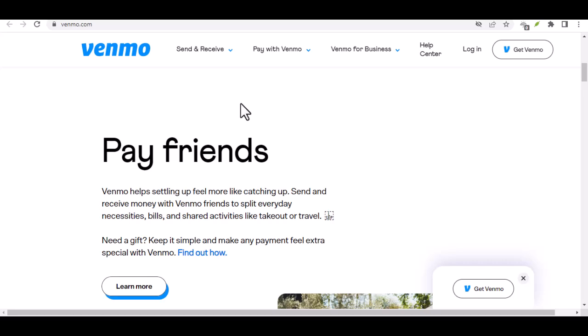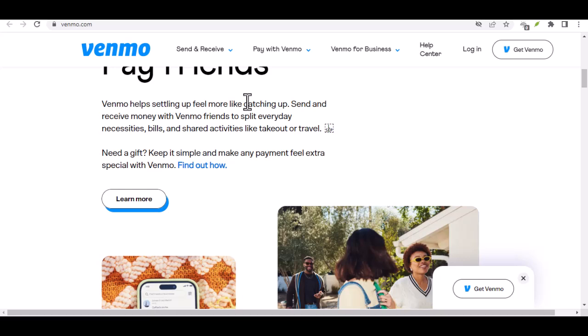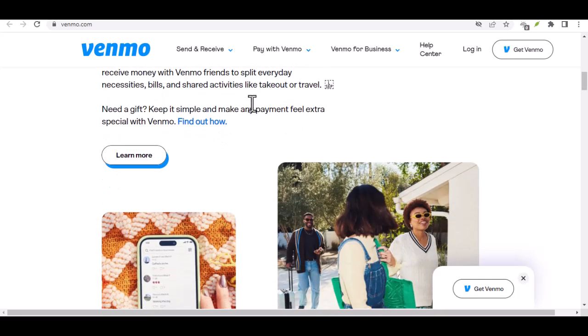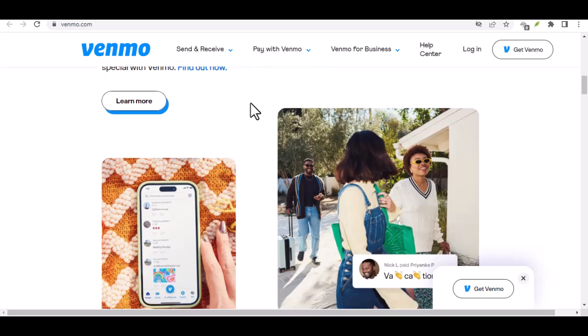But fear not, my friends. Because unlike some other money transfer apps, Venmo actually allows you to bypass the debit card altogether and transfer funds straight from your trusty bank account. That's right, folks. Today, we're diving deep into the world of Venmo bank transfers, answering all your burning questions and showing you exactly how to keep the money flowing, even when your plastic is MIA.